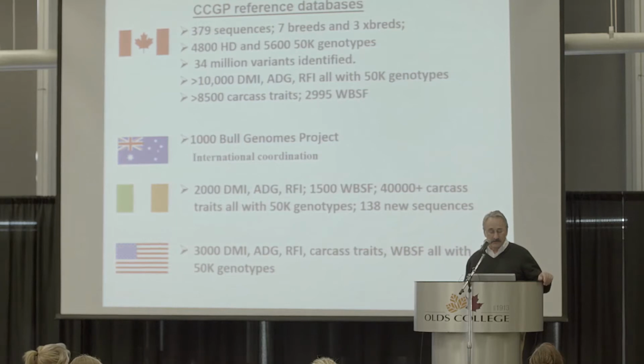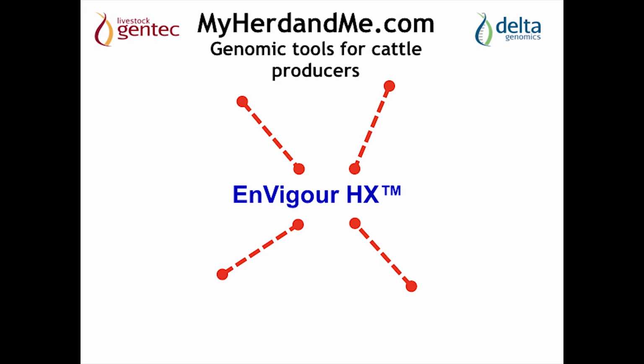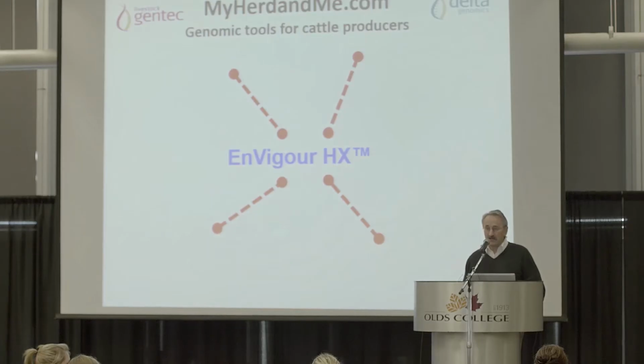And of course, we also have very strong collaboration with Ireland, which has a strong genetic program, genomics program. Under the domain name of My Herd and Me, which is kind of a catchy little name that we put our genomic tools under, we have about 4 tools that we can use, or 3 main ones, and they're all under the trade name Vigor HX, and that's a service that is trademarked by Delta Genomics, and they offer a service.